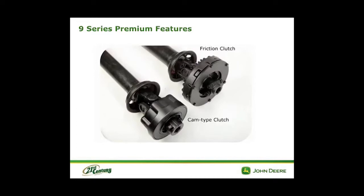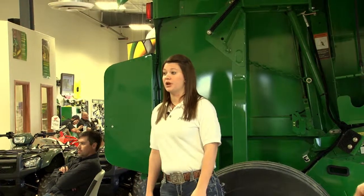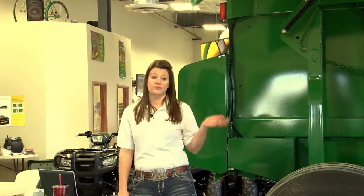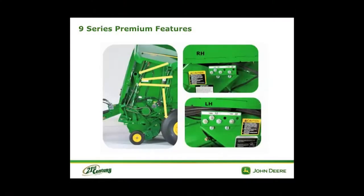Another nice feature with the premium baler is that it has a grease bank on it. I don't know why they don't put this on every single one of them, because how many times are you searching around and looking for that grease zerk? You just can't find it, or you don't know where it is, or maybe you let your neighbor borrow your baler, or you have a hired hand working it. This way, it's right there, out in the open, and it tells you exactly how many hours you grease those zerks at. So it makes it a lot less likely that you're going to miss a zerk or miss your greasing hours.